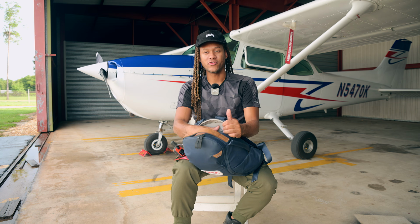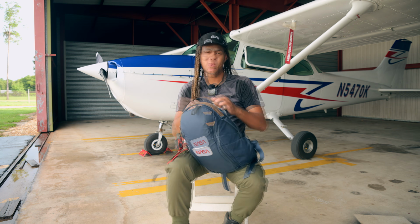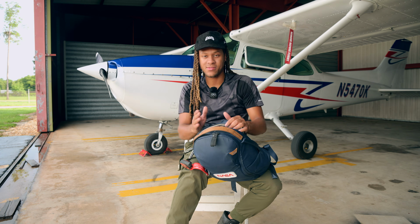And then I have another just empty compartment for any trinkets that I'm bringing along and I need to throw in there. And there's 2 more compartments here for different books, papers, tablets, stuff like that.